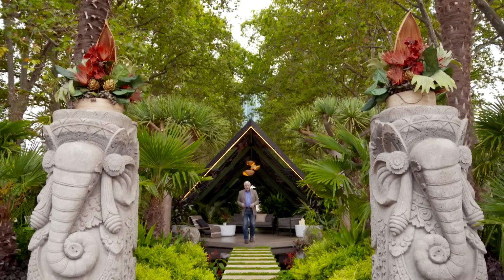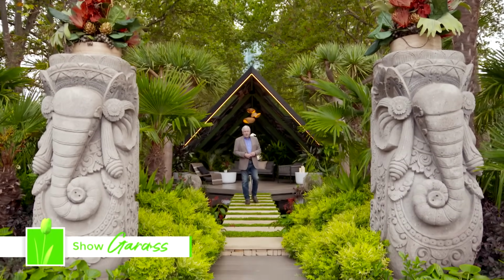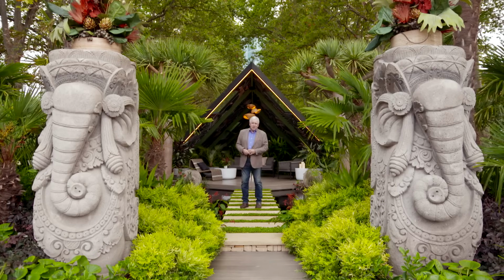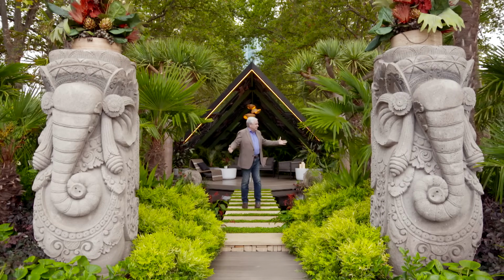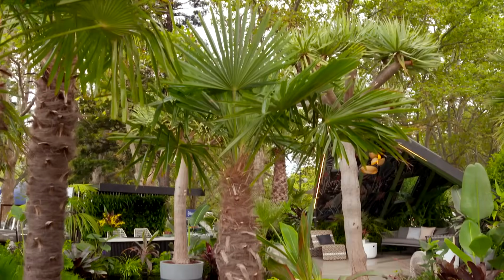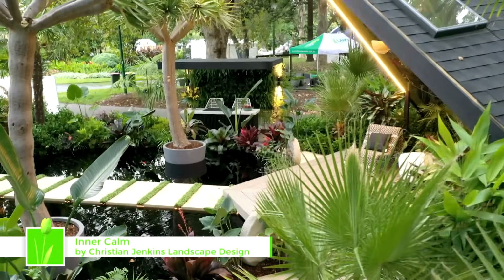The curator of this garden has had over a dozen amazing show gardens here at Mifkas. He's won medals here, and of course he's won medals overseas in New Zealand garden shows as well. Christian Jenkins. And this masterpiece is Inner Calm. So what's he got? Fantastic plants.